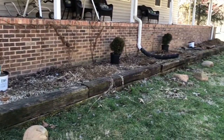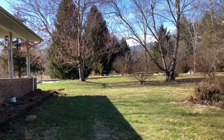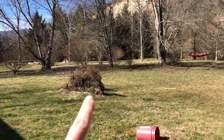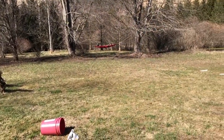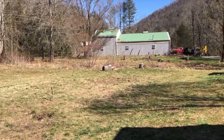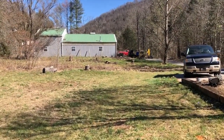So yeah. Now we are going to go all around the yard and pick up sticks and brush from trees and cut things. And we've got a pile right here. We're going to burn stuff, clean up the yard, and get some stuff straightened out here, since it's a nice day today.